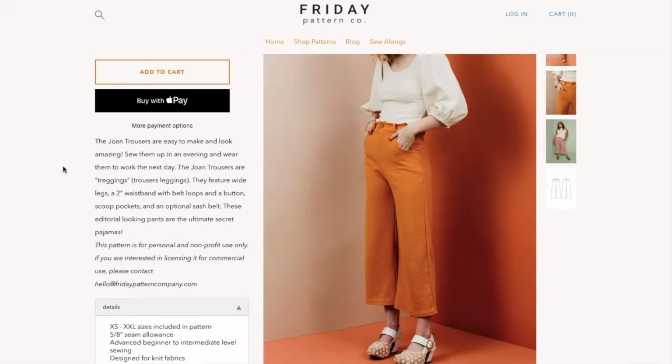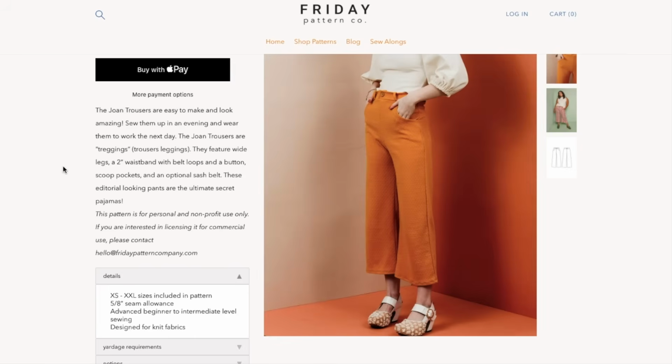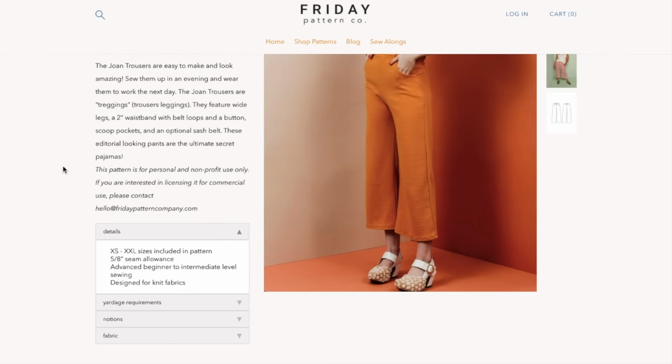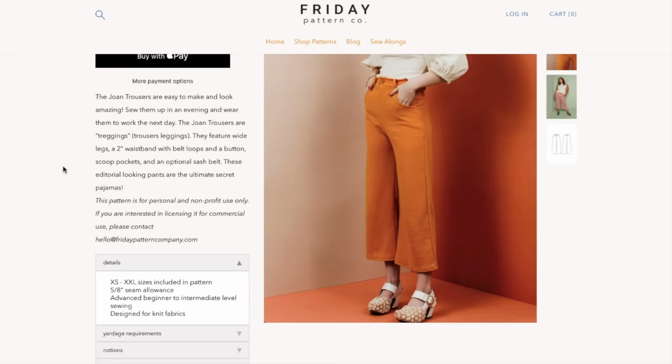Well, those are cute. The Joan trousers are easy to make and look amazing. Sew them up in an evening and wear them to work the next day. The Joan trousers are treggings. Trouser leggings. I've actually never heard that before. Obviously, I've heard of jeggings, but not treggings.